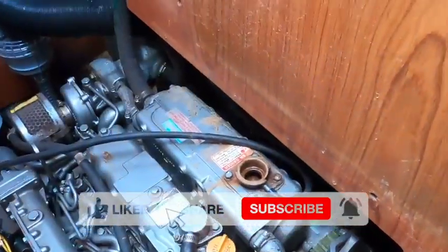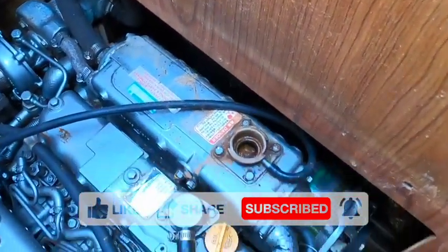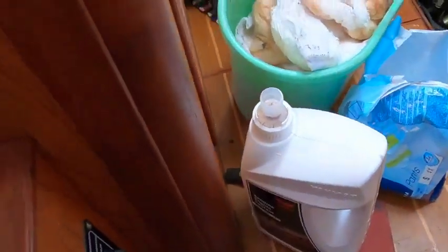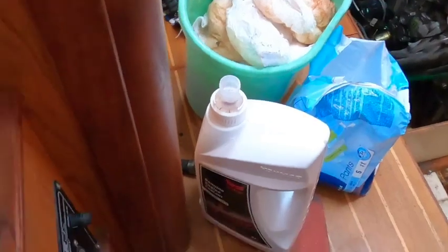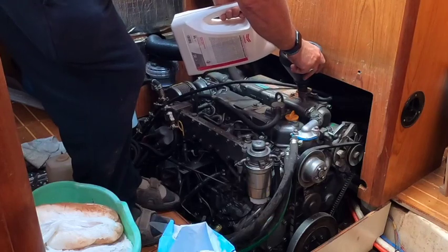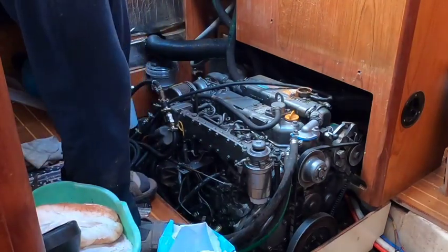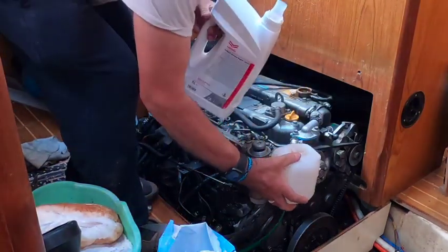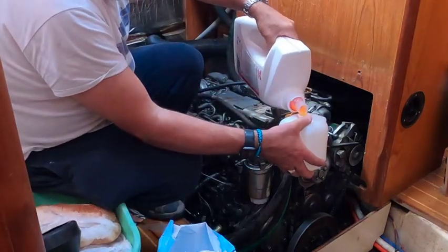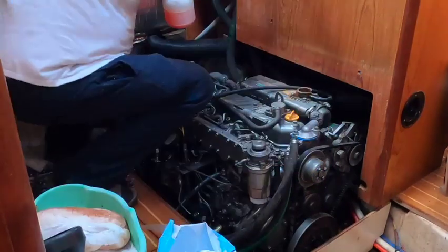So I've got to fill this up now. The specifications of the engine say it's going to take 6 litres. I've got 2 5-litre ready mix Yanmar genuine coolant, so I'm going to use that and just top it up now. And then it says to fill the expansion reservoir, which is this thing, until the full mark, so I'll do that. It should take about a litre like that.